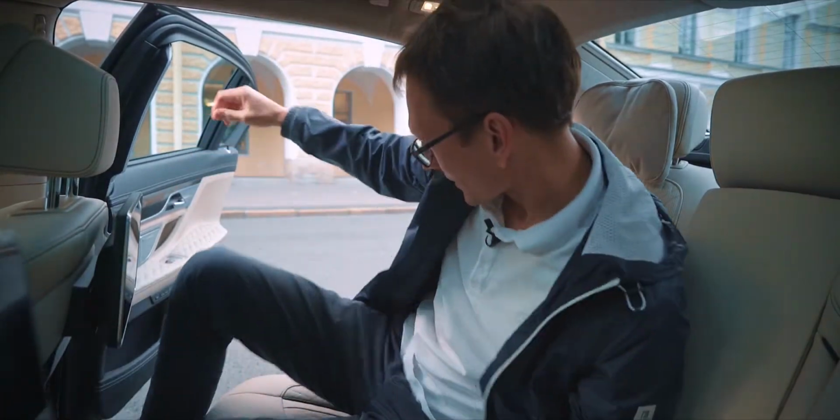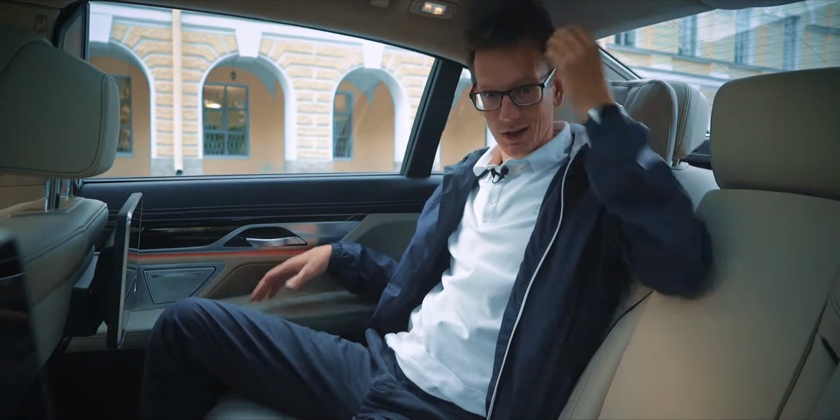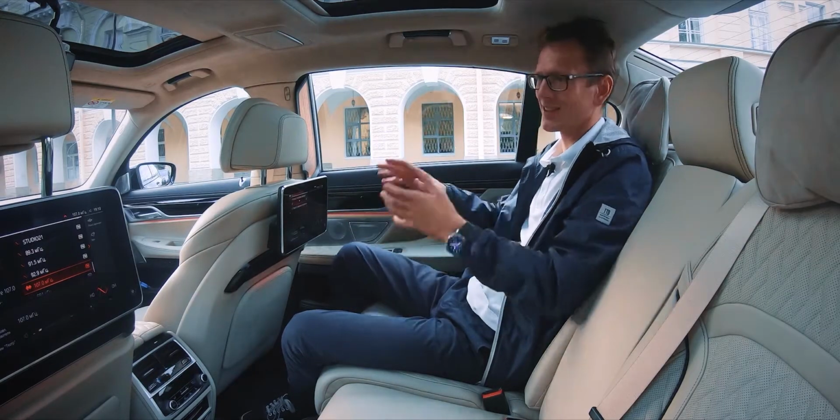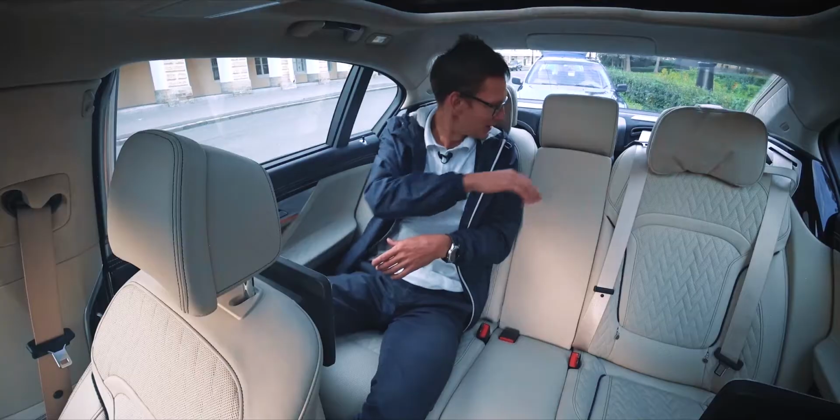So this 7 Series is the long version. I just fell right in, not having found an armrest to lean on. It would seem as if we're sitting in a normal car, though the screens do give away that something's up here, so it doesn't have split seating in the back. You can drive now. Take me away.